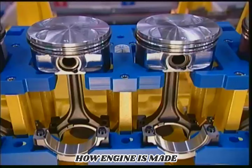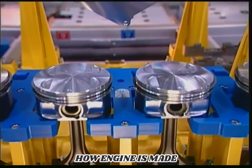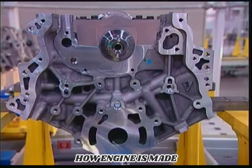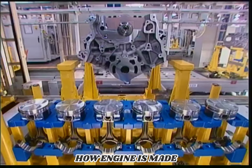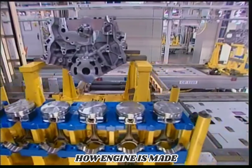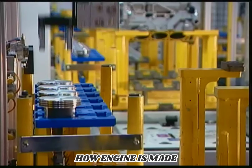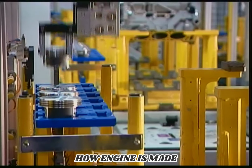The pistons come next, 6 per engine, because these are 6-cylinder engines. The pistons are made of aluminum. Robots install them into the cylinder bores of the engine block. A steel connecting rod attaches each piston to the crankshaft.